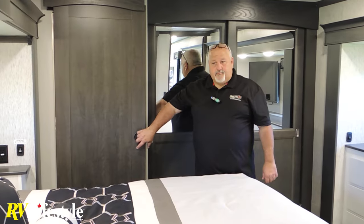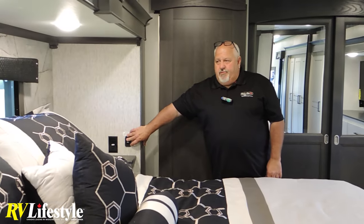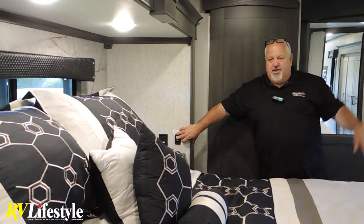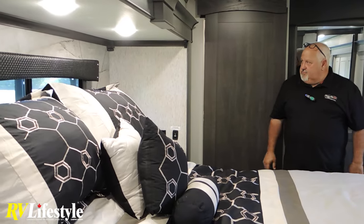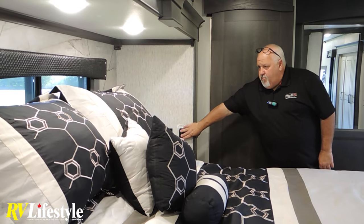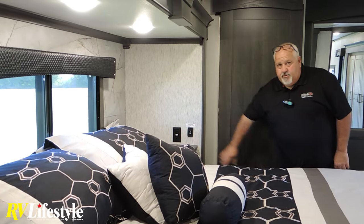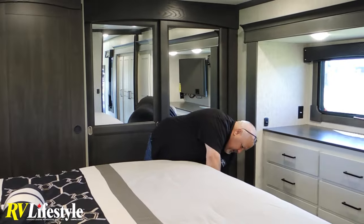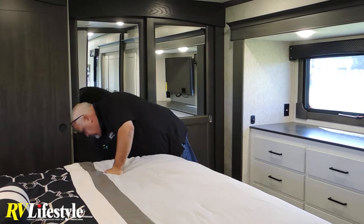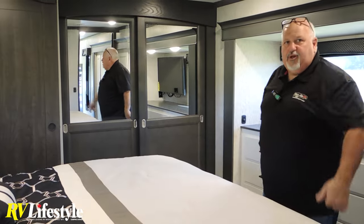And at the headboard area, this is a tilt bed. Oh, lovely. So you tilt the bed up, watch TV or read a book. That's nice. Is there underbed storage? There'll be drawers on either side, yes, and drawers down here. Yeah, on that side, I believe they are. They've changed, but there are pull-out drawers down here.